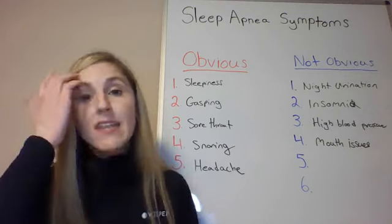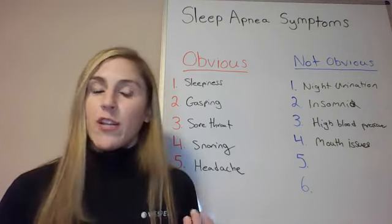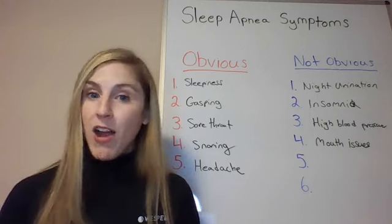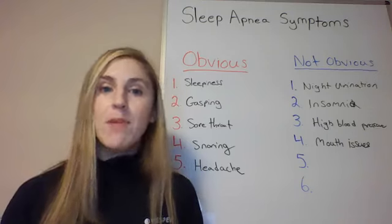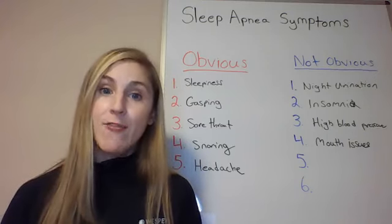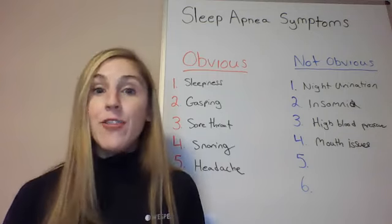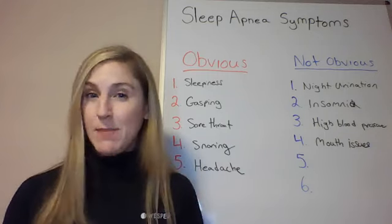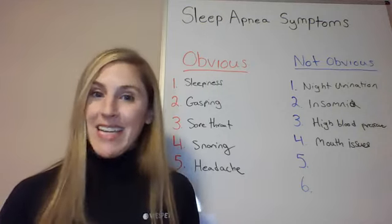So if you find that your mood has really shifted and you're feeling more chronically depressed than usual, looking at the quality of your sleep and investigating whether or not you might have a sleep disorder is really important. I would also like to point out that that's pretty common for most sleep disorders, not just sleep apnea. So it's something to keep an eye on.